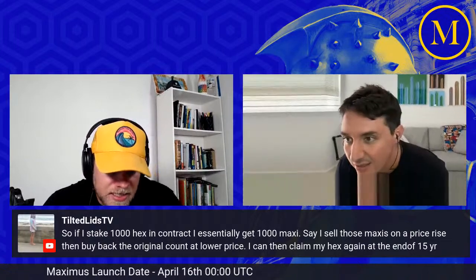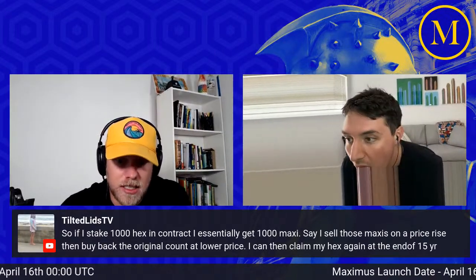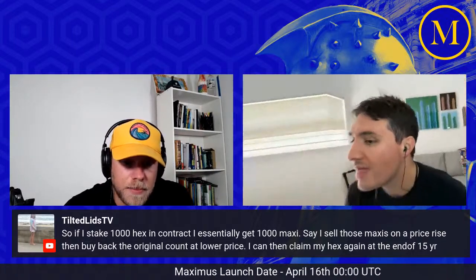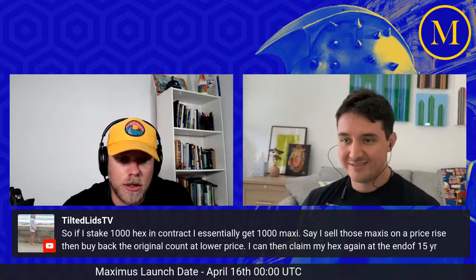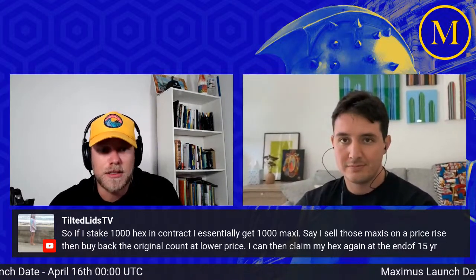Okay, so if I stake 1,000 hex in the contract, I essentially get 1,000 MAXI. So I sell those MAXI on a price rise, then buy back the original count at a lower price. I can then claim my hex again at the end of 15 years.